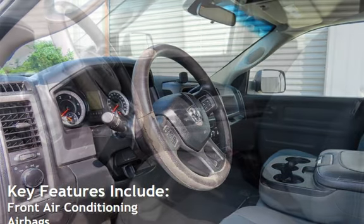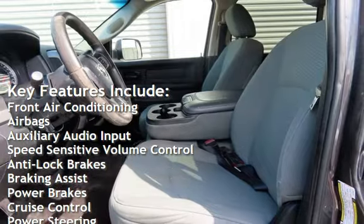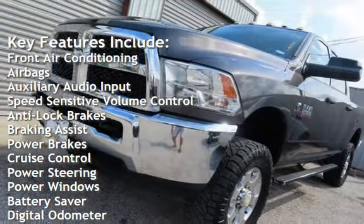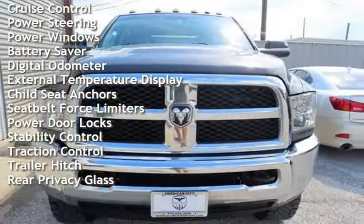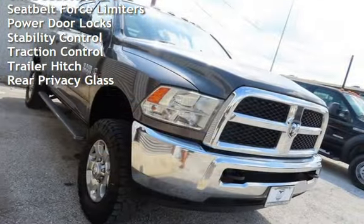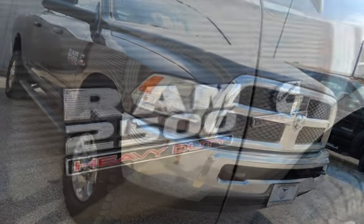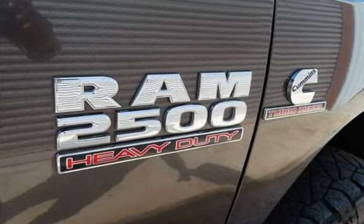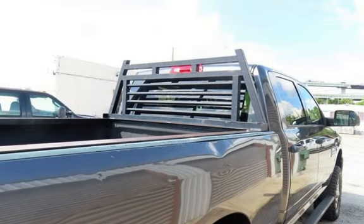Key features include front air conditioning, airbags, auxiliary audio input, speed-sensitive volume control, anti-lock brakes, braking assist, power brakes, cruise control, power steering, power windows, battery saver, digital odometer, external temperature display, child seat anchors, seat belt force limiters, power door locks, stability control, traction control, trailer hitch, and rear privacy glass.